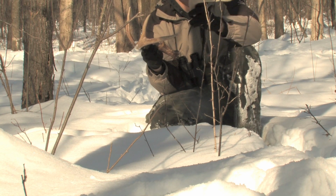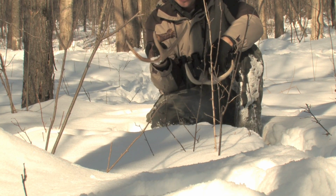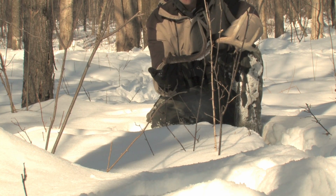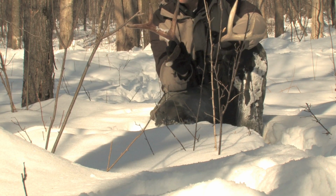Found this one about 50 yards up. I got a trail cam picture of this buck for sure. He sure is a wide buck, that's for sure. But I'll get you a close-up look at these here.